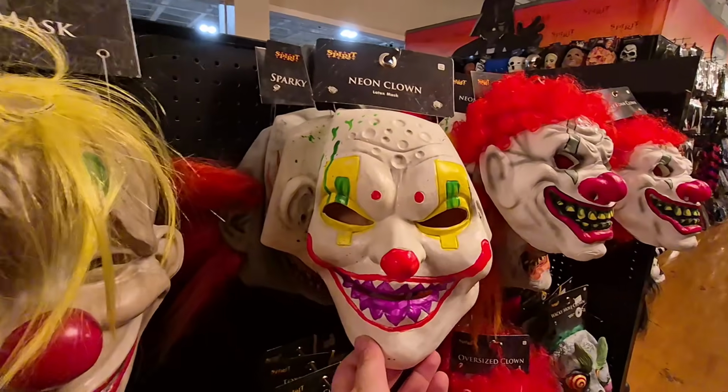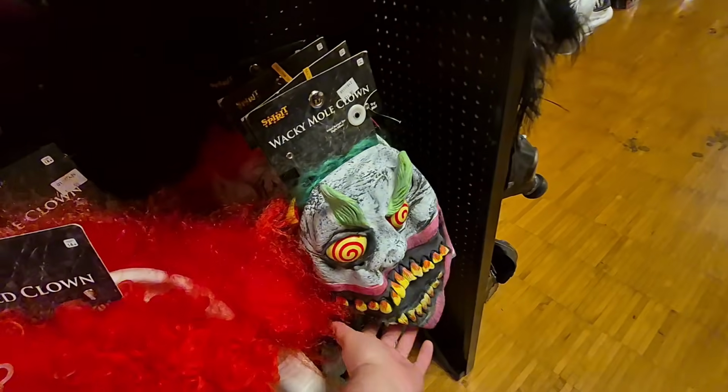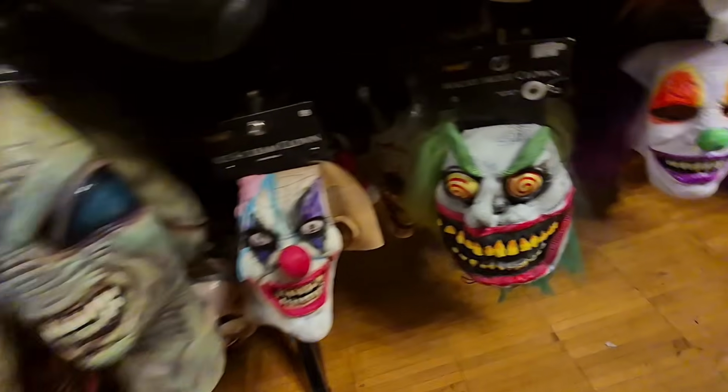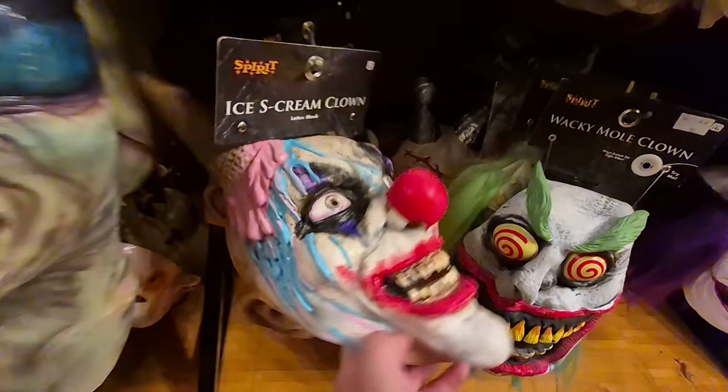There's a dopey neon clown, some more clowns over here. I like that one. And they even have Wacky Mole right there. Another neon clown down here with purple hair, some orange eyes, and a green round nose. And the ice cream clown, that's one of my favorites, with the cone on his head. That is awesome. Okay, we found the inflatables and the babies.